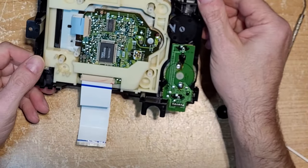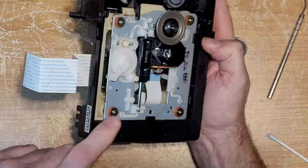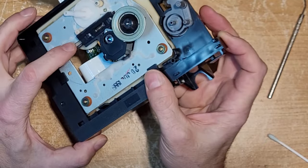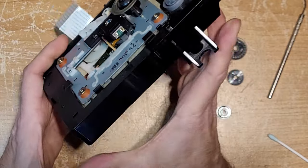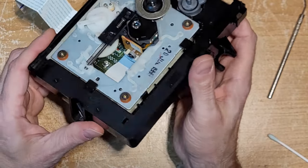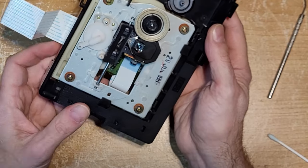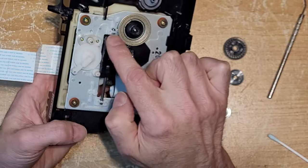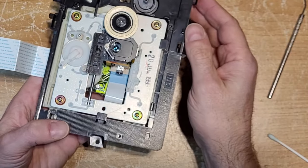I'm just looking at our rail here. It looks lubricated. I might put a little drop of oil on that. I don't like grease on my rails. I know that you can lubricate them with grease, but it looks like whatever Sony put here at the factory is still very nice. I mean, this is not an old CD player.